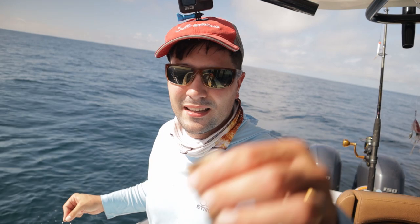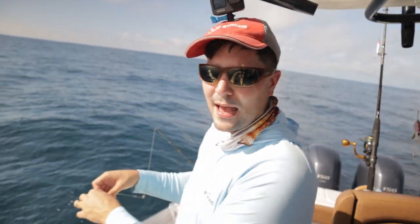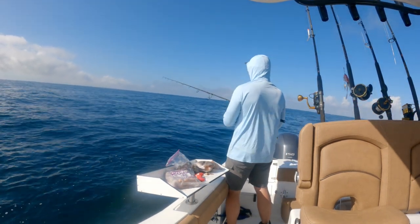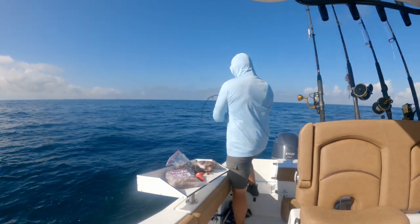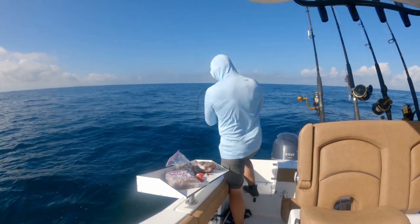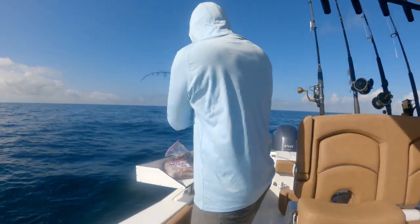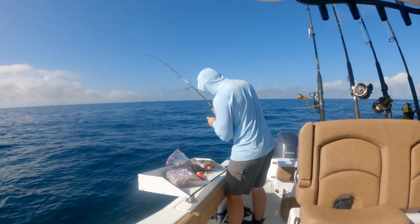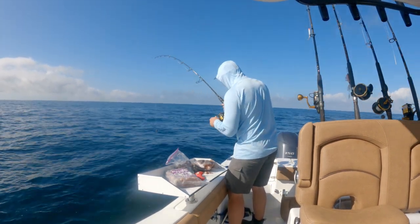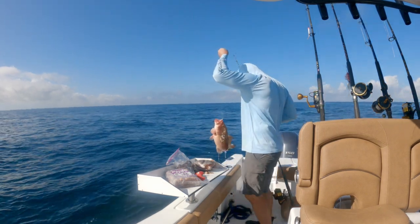And all we are using is some frozen squid on a circle hook. Got a fish finder rig today. Let's drop down and see what we can get. Oh, this is better. Red grouper, baby. Oh, yeah? Keeper? It might be. Pretty close. We only got a good 20.